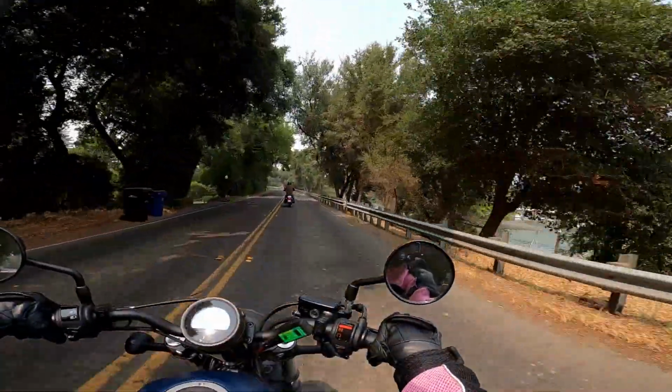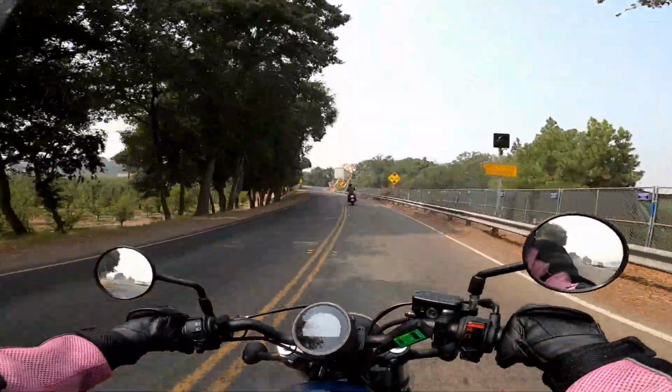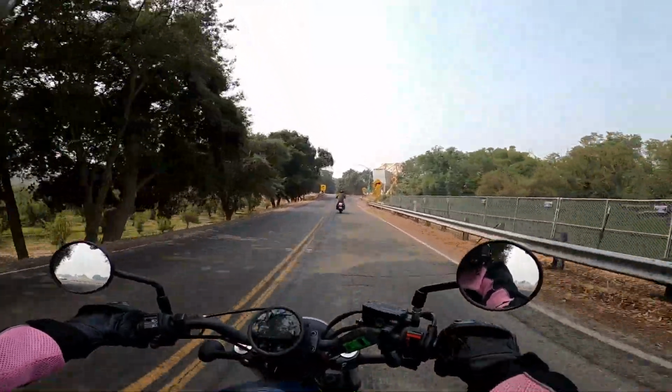We're actually going to cross over 7 bridges today. That's not how many there are. There are way more than that in the Delta. This is just what we passed today.